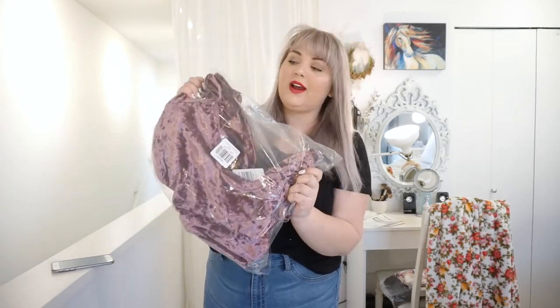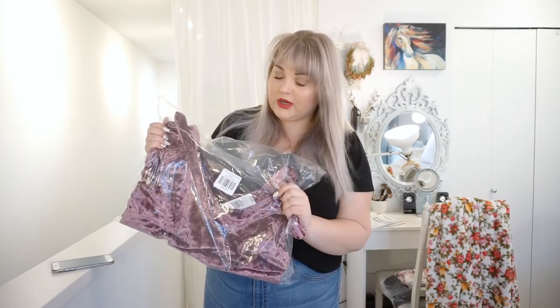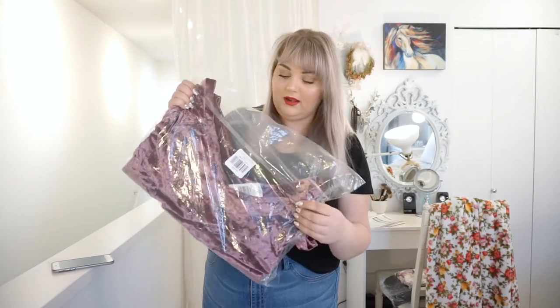Looks beautiful already. The color is so vibrant. I have been wanting a velvet top for so long because I know that it's very on trend. So I was very happy that Torrid made a velvet cold shoulder top, which I like very much, which is also on trend as well.